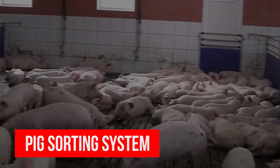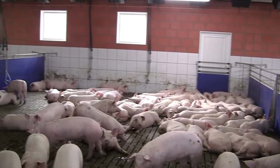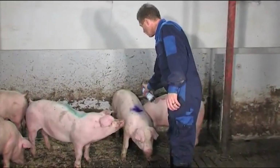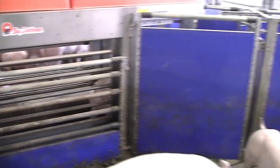Pig sorting system. Hey there, pig farmer. Have you ever tried sorting your pigs by hand? We both know that can be a real pigsty. Luckily, there's a better way. A pig sorting system. This handy machine can help you sort your pigs quickly and efficiently, so you can get back to other important tasks like feeding and cleaning.